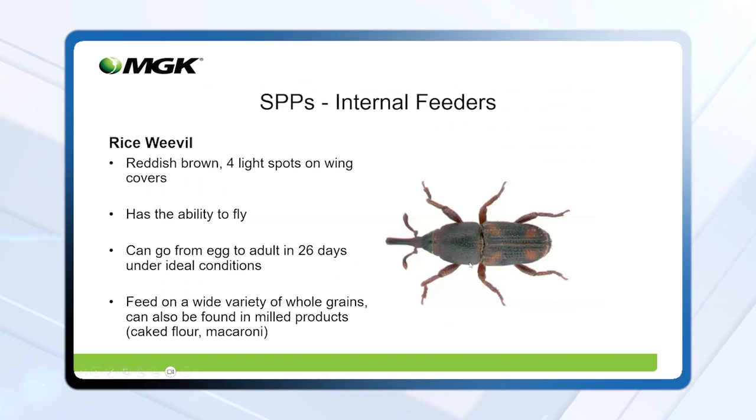Rice weevils are most common in the raw commodity area, where you've got grain silos. That's where you see a good chunk of these. That's not to say they can't occur elsewhere, but they generally like to get into whole grain products. So that's why you're going to find them on the raw commodities mostly.